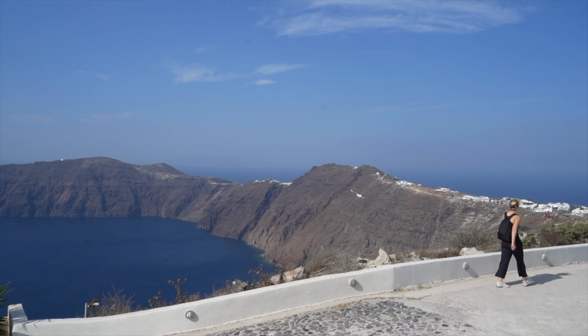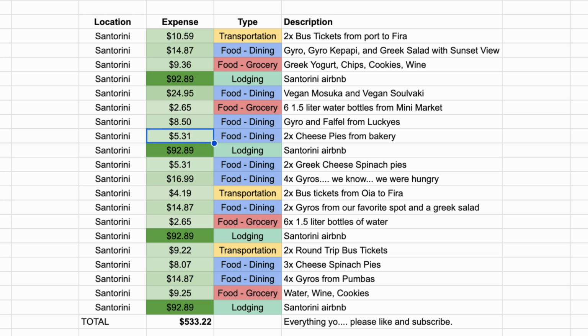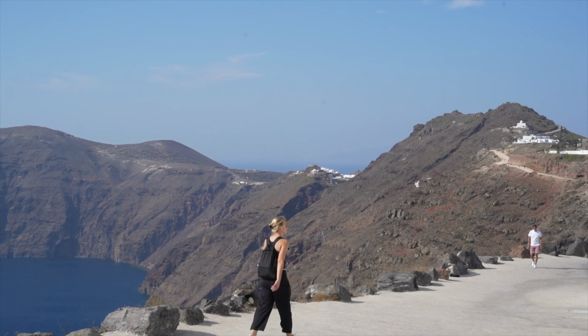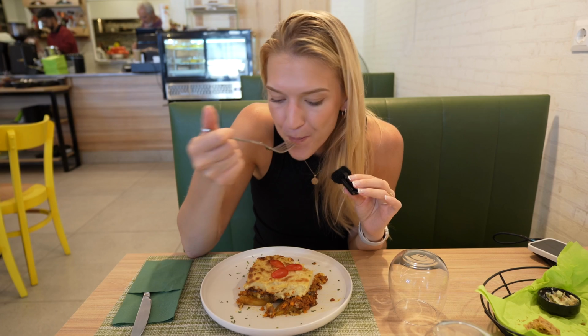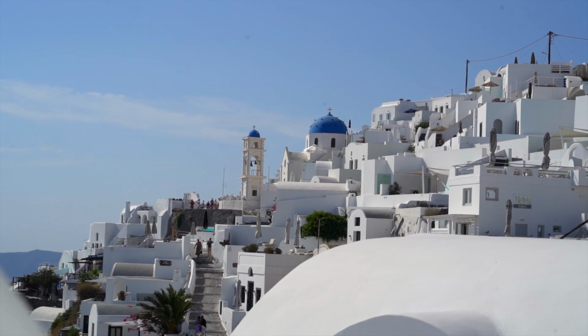We spent 3 nights in Santorini and tracked every penny we spent. In total, we spent just north of $530 for the both of us, and that included our lodging, food, and transportation. While we didn't ball out at clubs or eat many fancy meals, we were still able to drink wine, eat great food, and stay close to downtown Fira, so it's certainly possible to travel on a budget in Santorini.